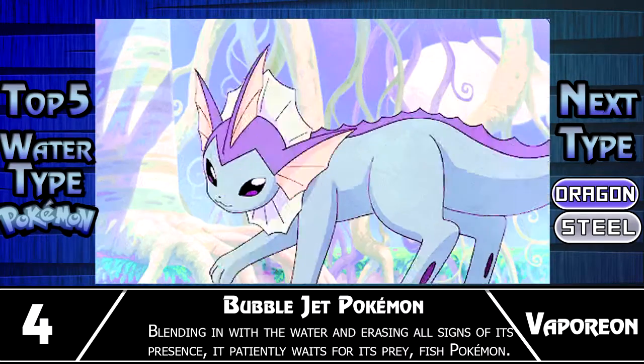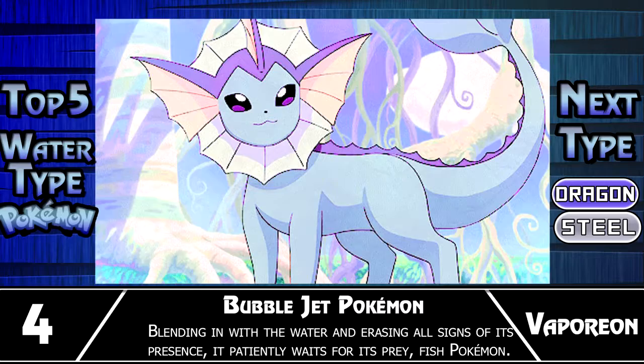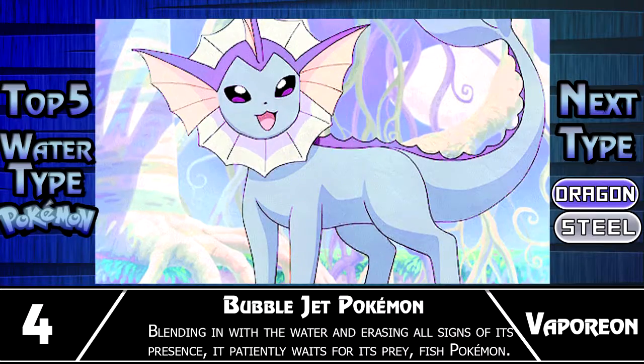And I mean, Vaporeon, I love all the Eevees. So when it comes to that, I'm pretty sure there'll be some kind of Eevee evolution involved in some way. But yeah, Vaporeon is definitely an evolution that I will always love.